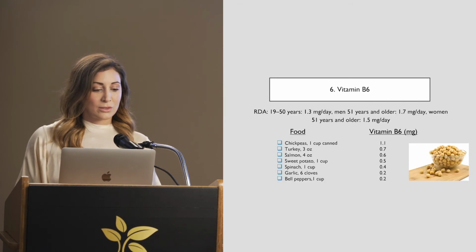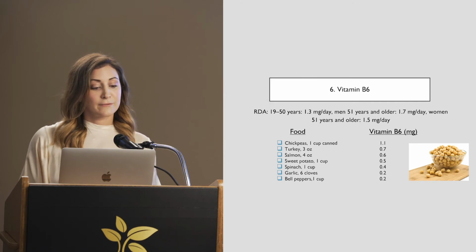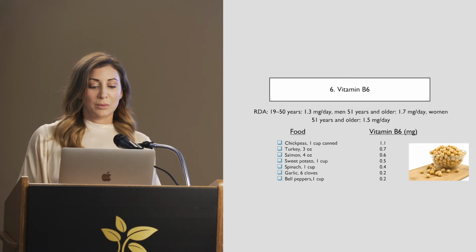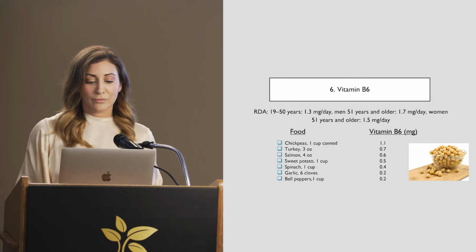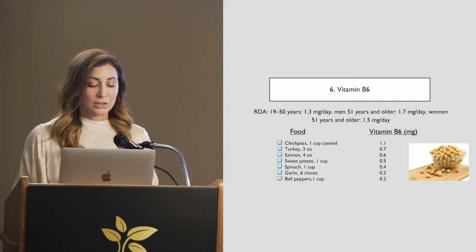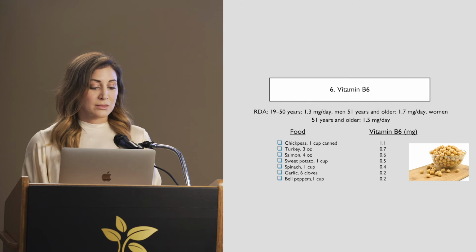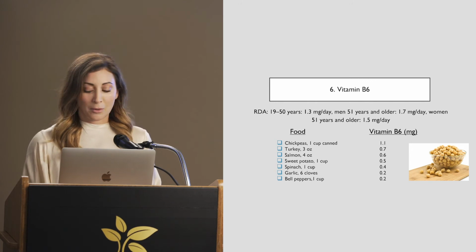Vitamin B6. So the RDA for B6 for adults 19 to 50 years old is 1.3 milligrams a day. For men 51 years and older is 1.7 milligrams a day. For women 51 and older is 1.5. Some common foods are things like chickpeas, sweet potatoes, garlic, bell peppers.